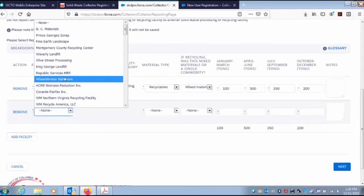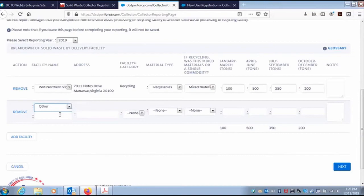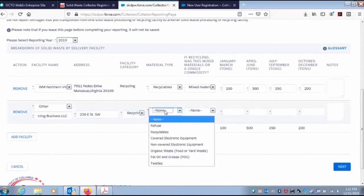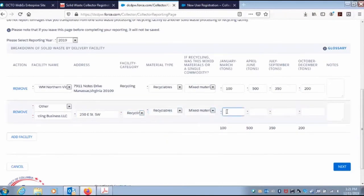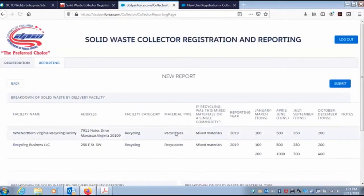I'm also going to take this moment to show you how you can add a facility. So if a facility doesn't exist on our dropdown, you can select other, and then you can put in a new recycling or a new facility. And you can select that it's a recycling and mixed. Put in the same fields here. And then I'm going to click next.